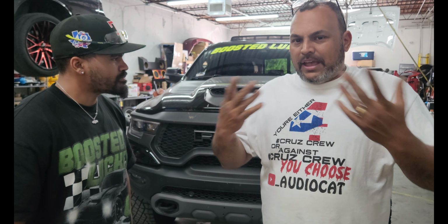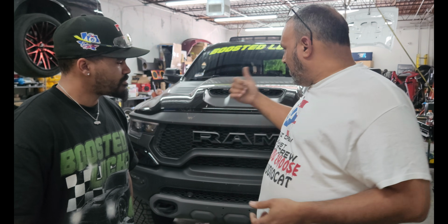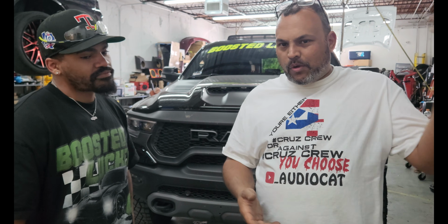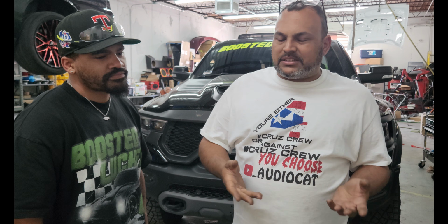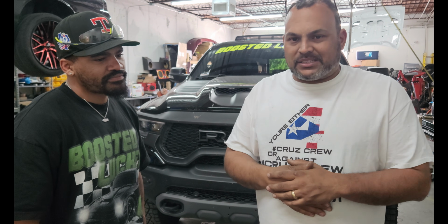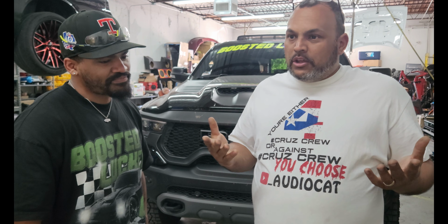Let's put the logic. If I'm looking for a TRX to steal, I see this one with the alarm system, I see that one without. Which am I gonna go after? The one without. It's a lot easier. You've got more chance of getting away because you don't know what this car has in it. And people don't want to get shot. This is Texas. That's how it works.